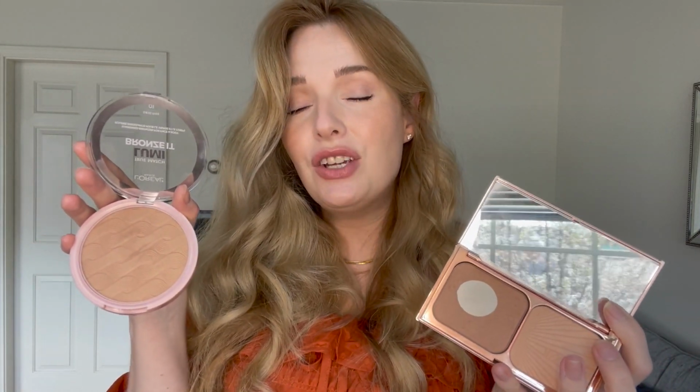Not only are these so similar in tones, but they're also really similar in finish. They have just the smallest amount of, I don't even want to say shimmer. I think maybe it's just luminosity going through it. I mean, it is a shimmer, but you're not going to see glittery specks on your skin.